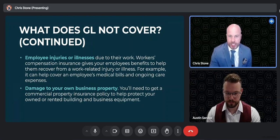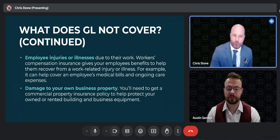What does GL not cover? Employee injuries or illnesses due to their work. Workers' compensation insurance gives your employee benefits to help them recover from a work-related injury or illness. For example, it can help cover an employee's medical bills and ongoing care and expenses.